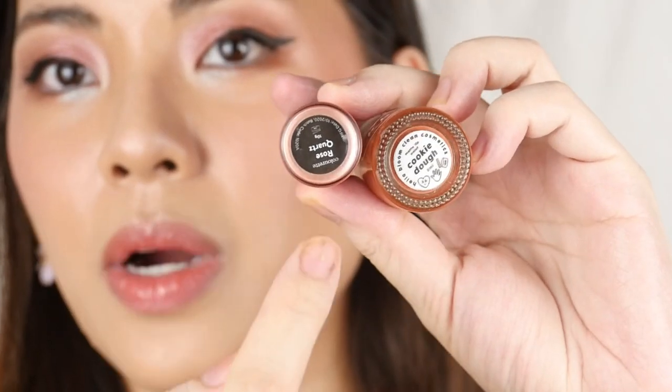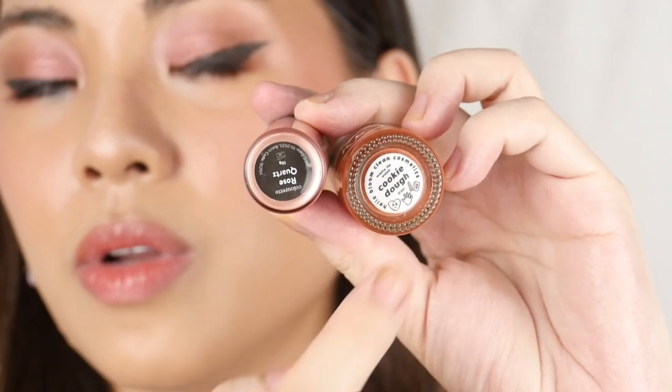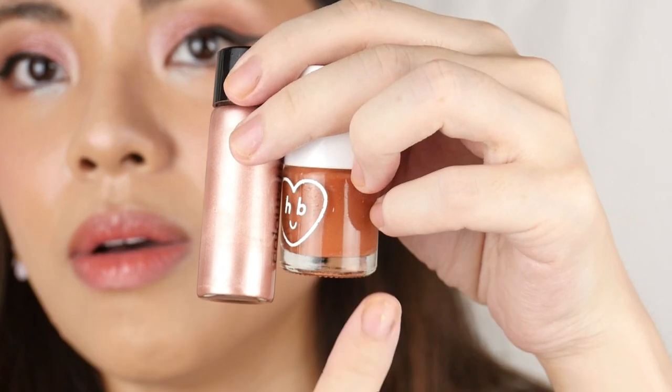Can you see the glass part nung sa Colourette? It's super nipis compared to this one from Hello Bloom Beauty. Tignan mo yung base niya. Look how thin that is. So I hope that they change the packaging. Perfect na sana siya kung yung packaging lang talaga. Kasi I don't like to travel with this product.